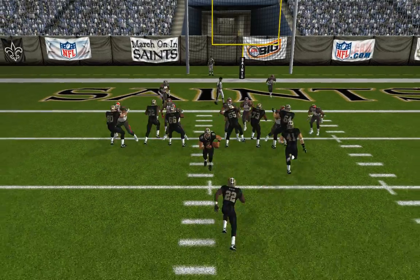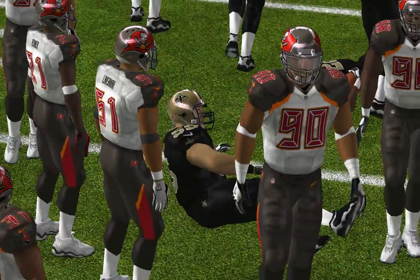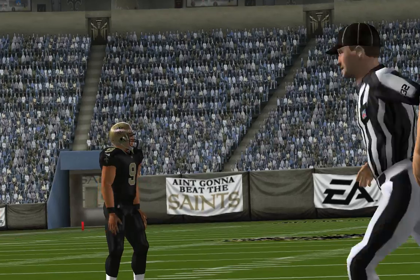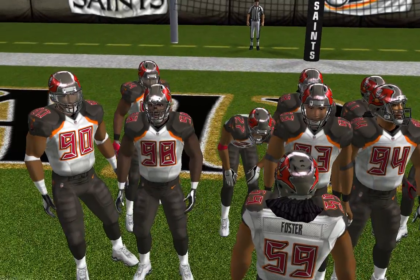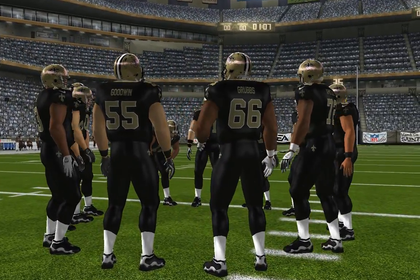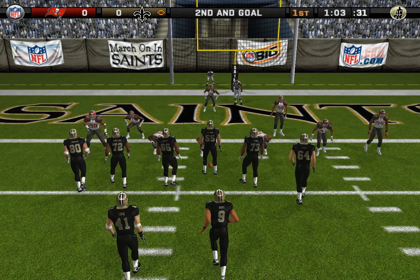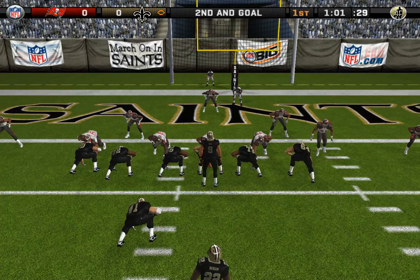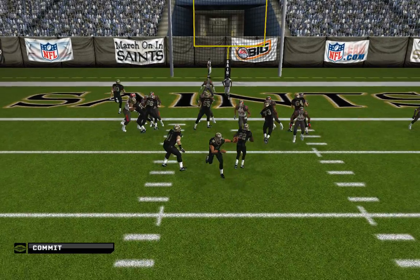Here we go. Feeds it off. Johnson is there for the tackle. At the 3, Ingram rumbles forward for a gain of 4. It's second and goal at the 3-yard line. The Bucs come out of the 46. Looking for the goal line.